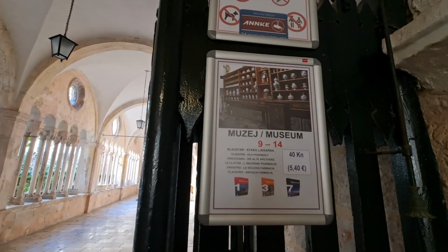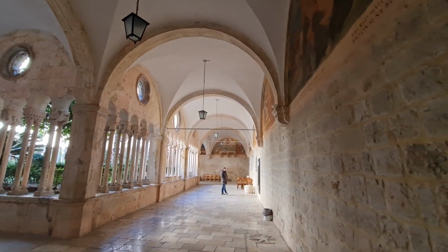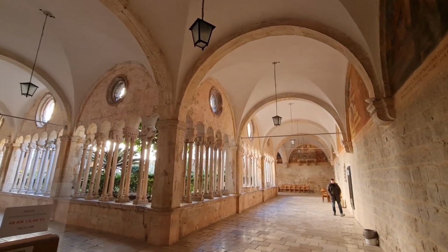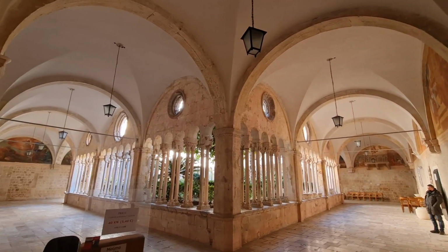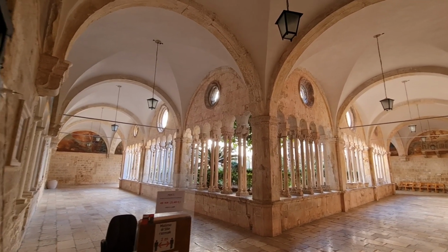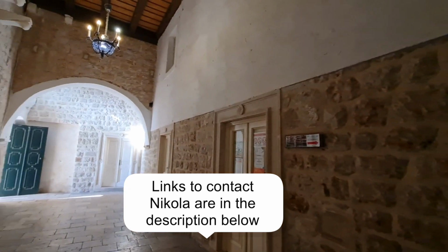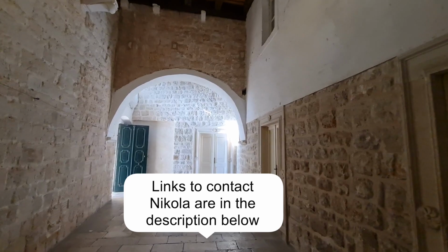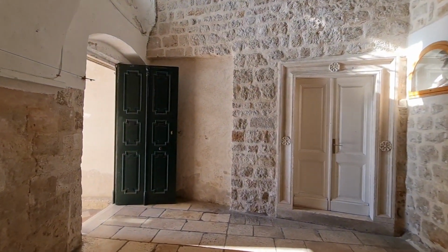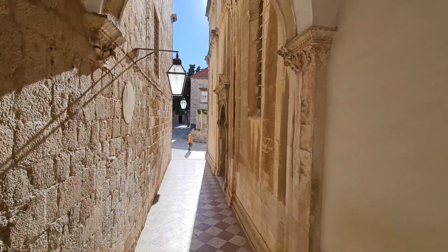But because here in the town, everybody knows everybody, I can just show you the beauty of the inside of the Franciscan monastery from the beginning. So, if you ever come to Dubrovnik, maybe I can give you a walk around this beautiful facility. Now, let's go out and walk a bit on the main street.